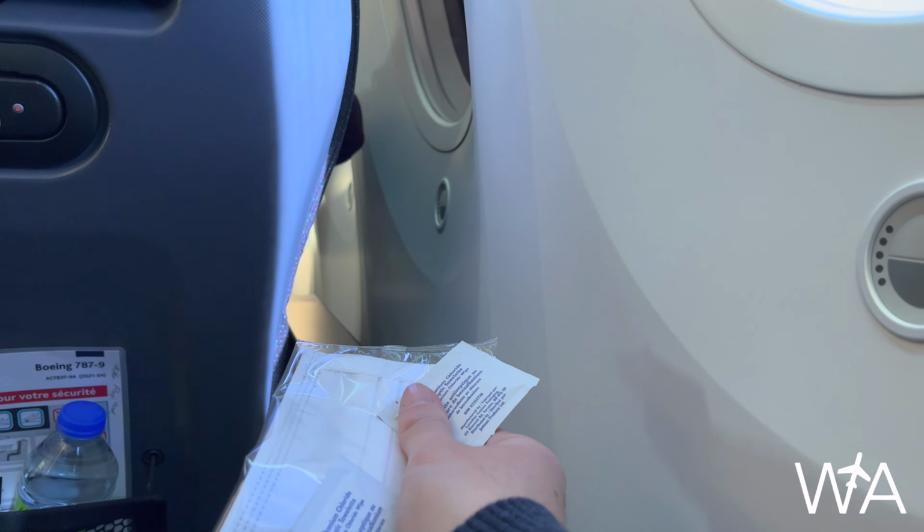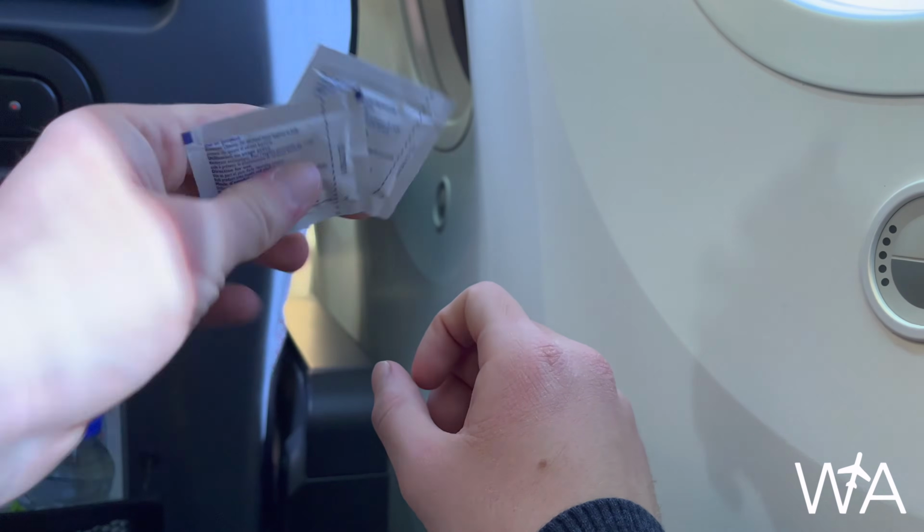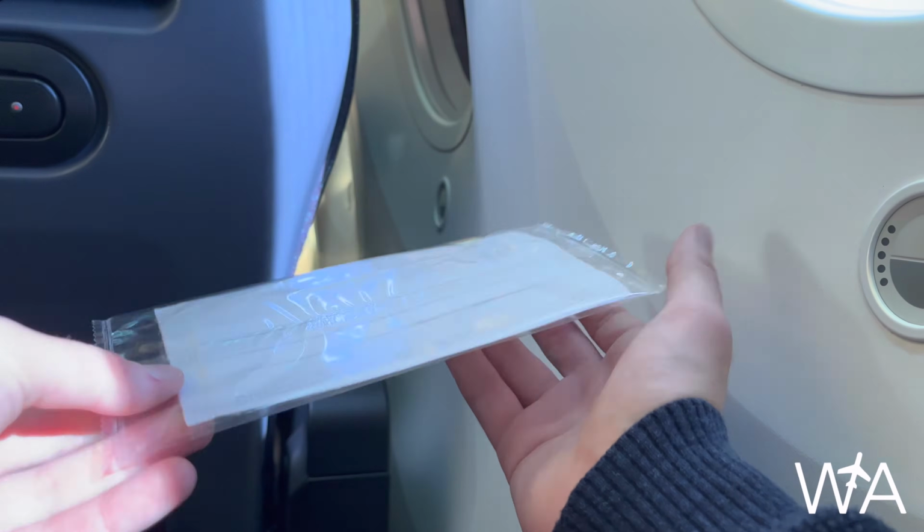As of April 2022, when this flight was taken, face masks were still mandatory on flights to, from, or within Canada.